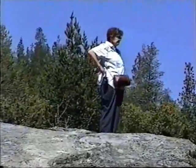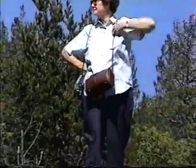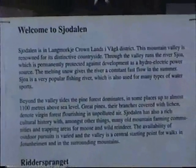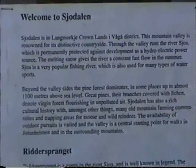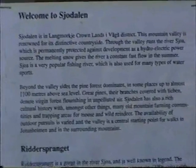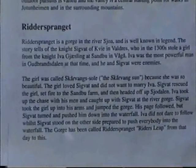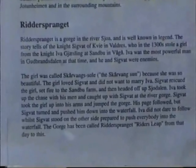Martha up there, enjoying the view. You can see where she is. They do have a little bit about it here in English, if you can read all of that. And here's the bit about the falls. Okay. And the legend about jumping over the falls.